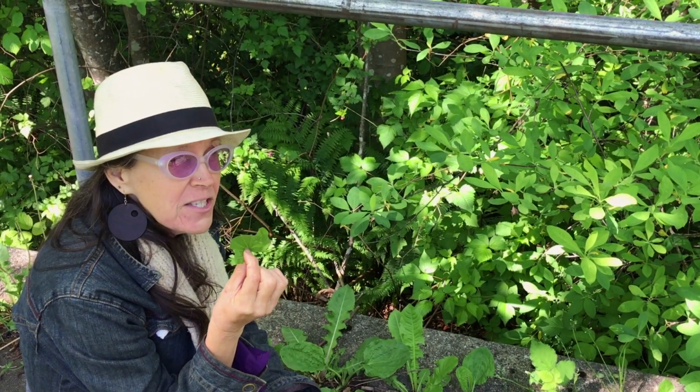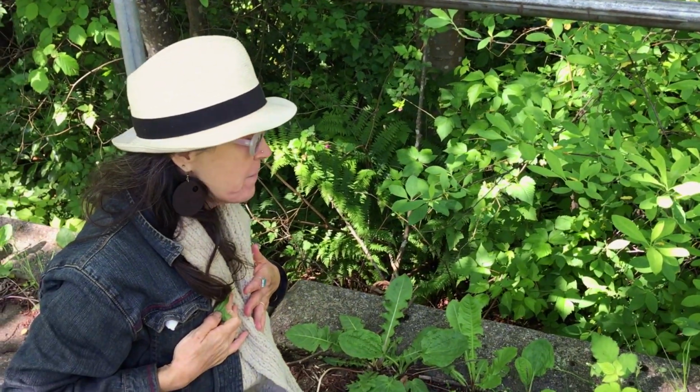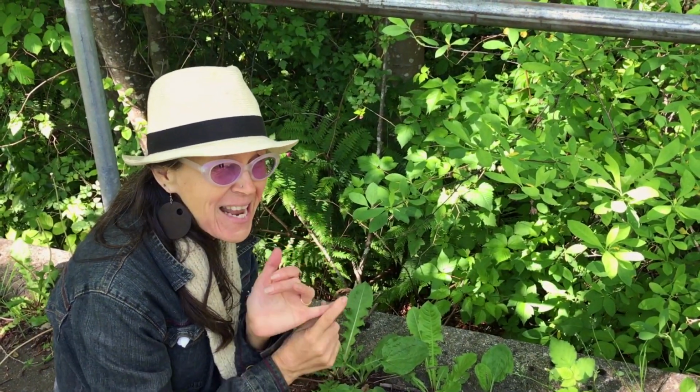I can also make a tea with this. This is going to be really good for my lungs. And it makes a beautiful medicine to help flush any infections out of the body. So that was the plantain.